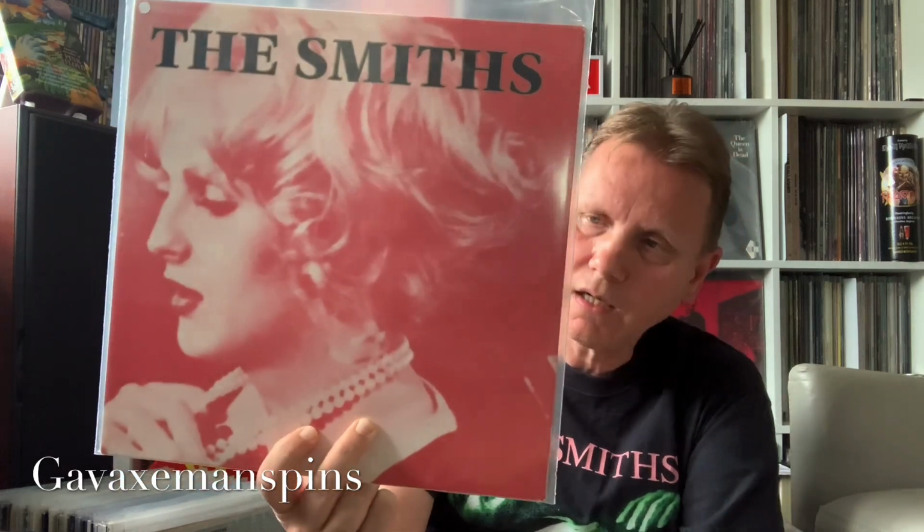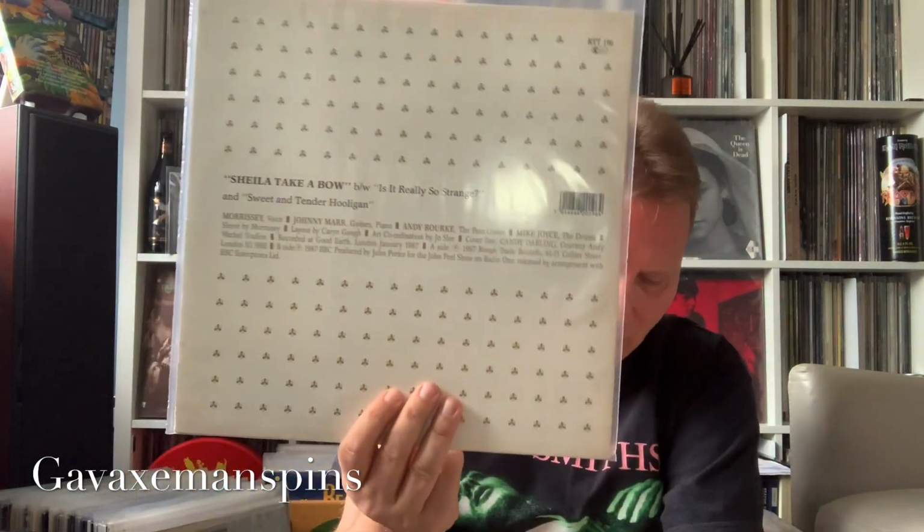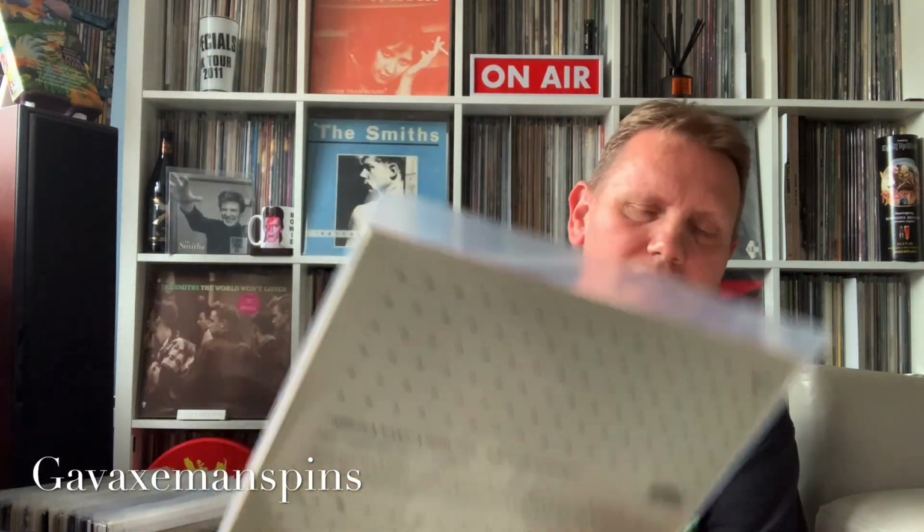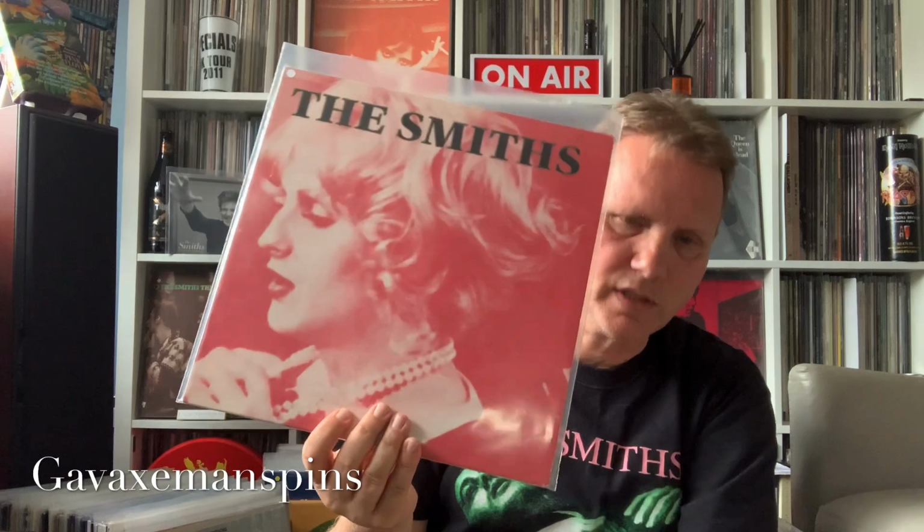At number 11, one of the later singles, Candy Darling from the Andy Warhol set on the cover. This is Sheila Take a Bow. It's backed with Sweet and Tender Hooligan and Is It Really So Strange. So if you haven't got Louder Than Bombs, this is the only place to find these songs. They performed this, if I remember rightly, with Shoplifters on the Tube, one of the last TV appearances.